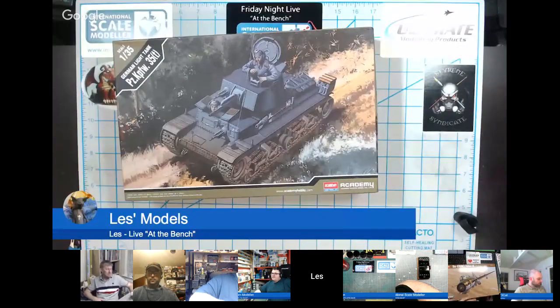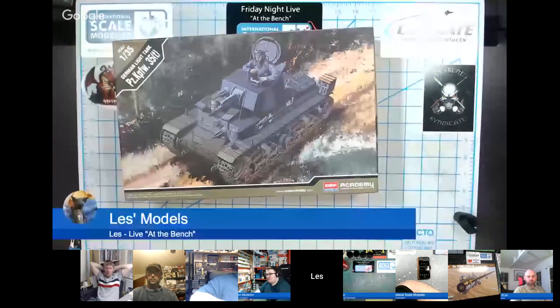So what we have here is the Academy Panzer Kampfwagen 35T. It's 1/35th scale. I believe it came out around 2012 or so. If you let me get set up here, we'll start the bid at a pound on this one. Okay. But give me a second so I can set myself up.